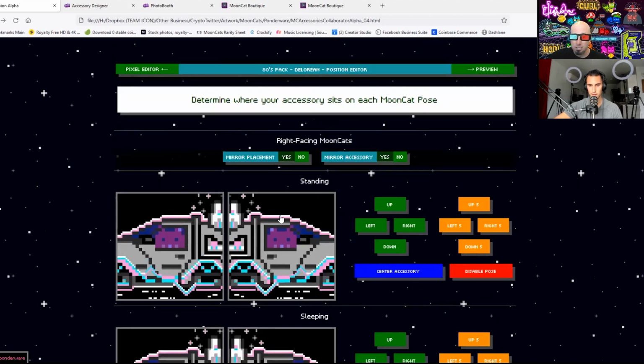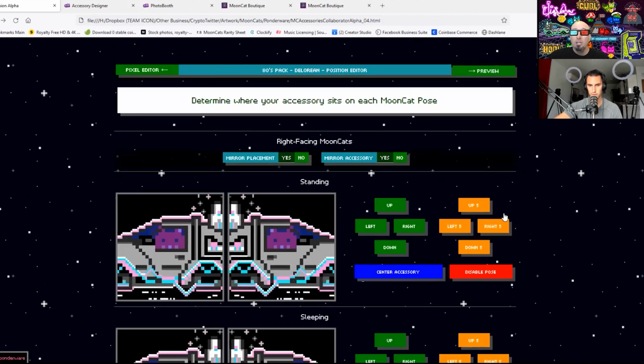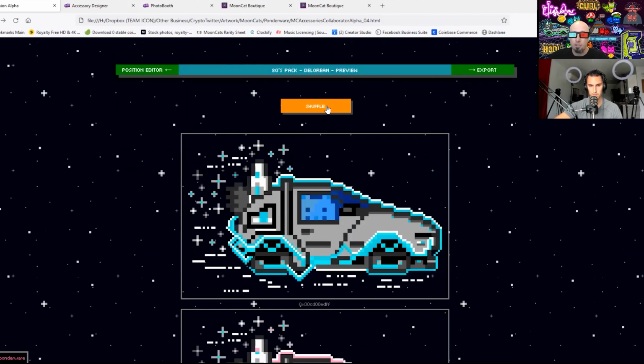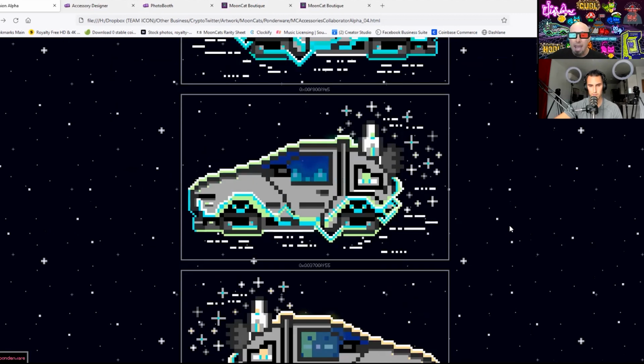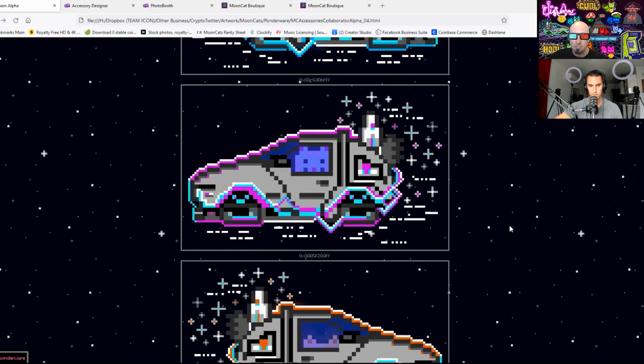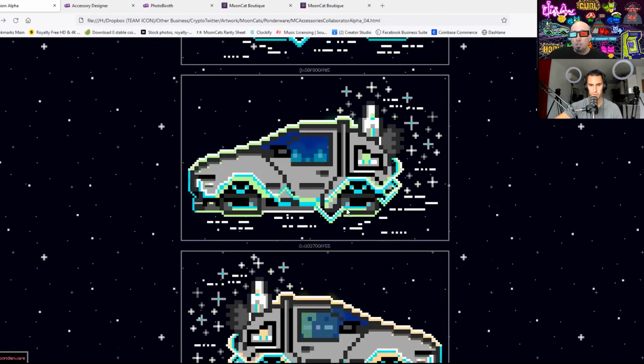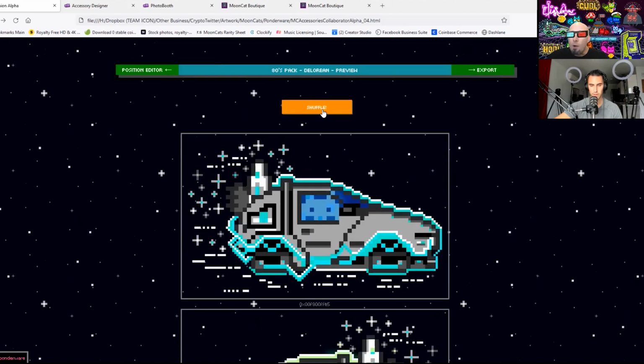You get to micro adjust what the cat looks like. And then you go to this preview page, and you could shuffle here, and it just picks random cats and puts them in different poses, and you can see the colors depending on the cat. Oh wow, so this is where and how I get all my promos, right?